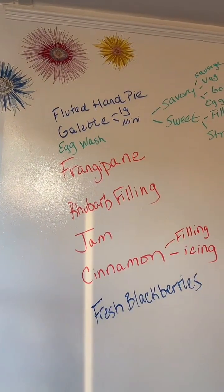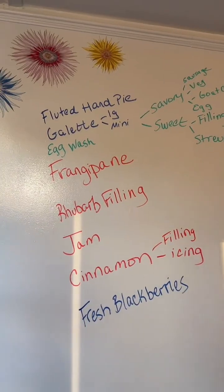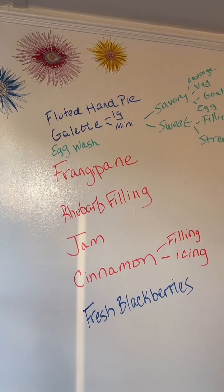Let me flip this real quick and show you what I have here. This is my list of stuff to do. So we're going to do the fluted hand pie. I did the galette, I did the large, did the egg wash. We have the frangipane rhubarb filling. I have jam to make the hand pies. I'm not going to do the cinnamon, I should have erased that. And then I have fresh blackberries, all of which I don't need to use.